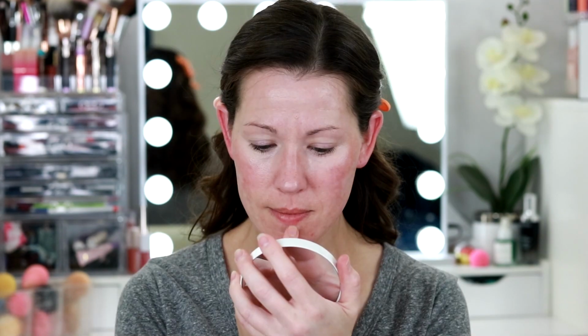I feel like there's so much to tell you guys. I don't even know where to start. I'm at the very end of this cold sore, by the way, so there's no more oozing and nastiness. It's just the residual redness and dryness, so it's all good.